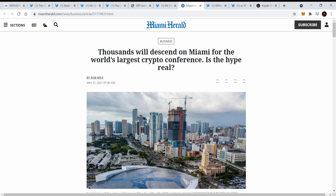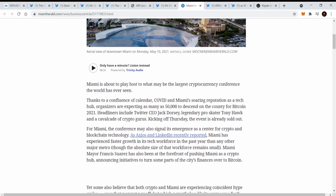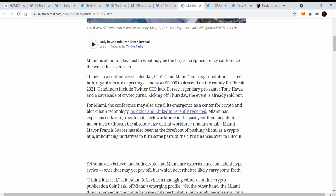Thousands will descend on Miami for the world's largest crypto conference. Is the hype real? Miami is about to play host to what may be the largest cryptocurrency conference the world has ever seen. Thanks to a confluence of calendar, COVID, and Miami's soaring reputation as a tech hub, organizers are expecting as many as 50,000 to descend on the city for Bitcoin 2021. Headliners include Twitter CEO Jack Dorsey, legendary pro skater Tony Hawk, and a cavalcade of crypto gurus kicking off Thursday. The event is already sold out.